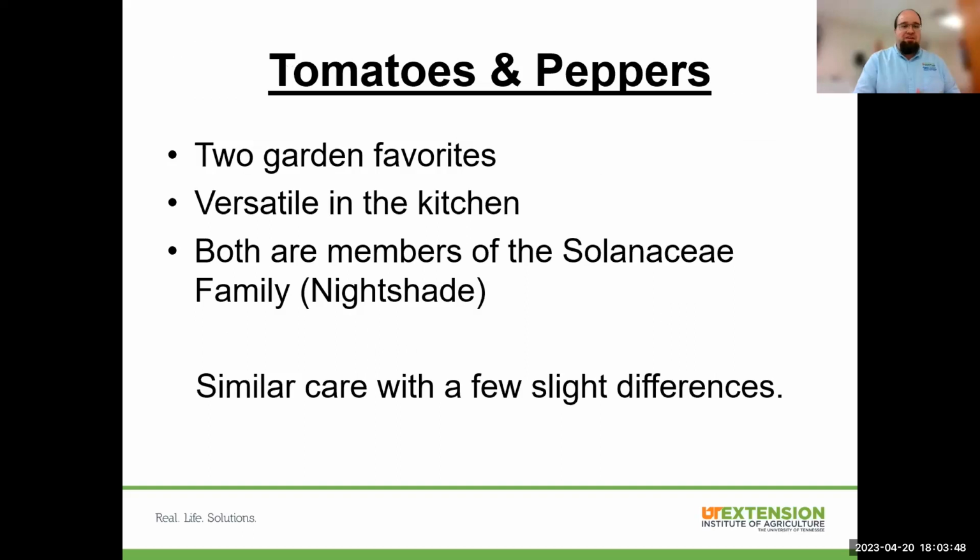So with those two caveats out of the way, tomatoes and peppers are probably our two most favorite garden vegetables. Certainly cucumbers are popular, squash and zucchini not too distant, but certainly tomatoes and peppers. If someone has one vegetable that they grow in a pot on their patio, you're almost assured it's either a tomato or a pepper. And so that's why we've got the focus this evening.